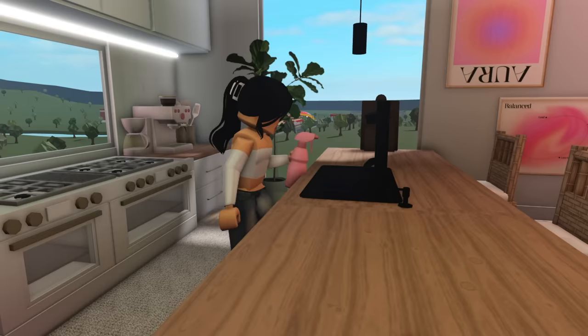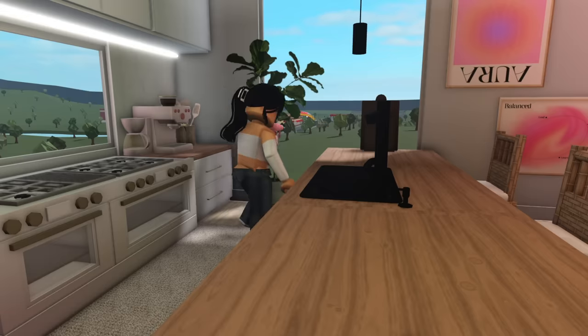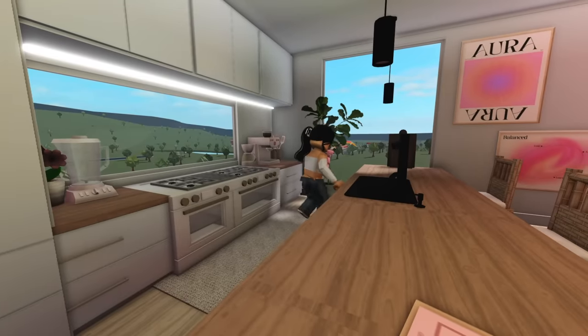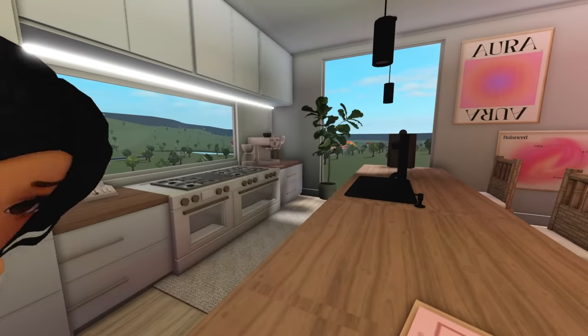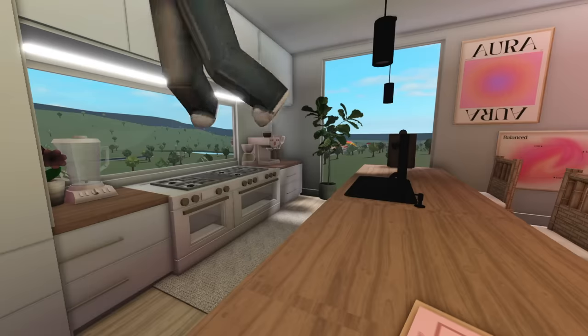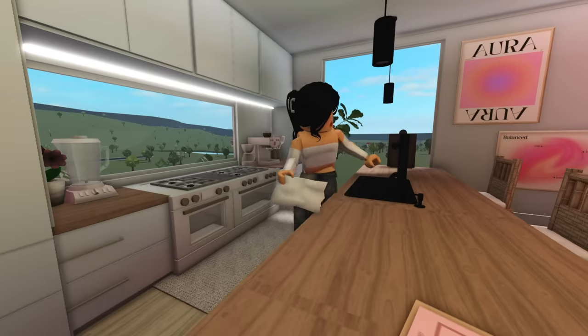Spraying all the counters down now with some pomegranate spray, and I'm gonna wipe the counters. The dishes took literally an hour to do. It was a lot of work. Now I'm gonna go ahead and wipe the counters down with this towel. I'm pretty much done with the kitchen part.